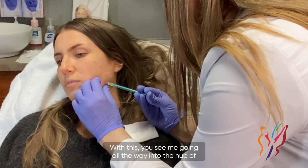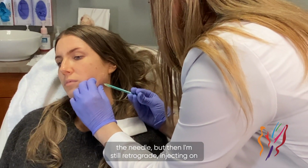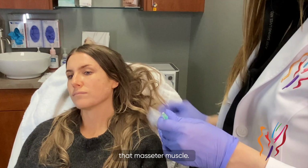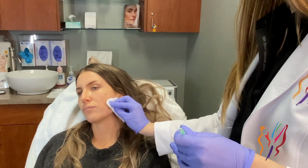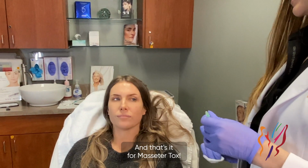With this, you see me going all the way into the hub of the needle, but then I'm still retrograde injecting on my way out so that we capture both bellies of that masseter muscle. And that's it for masseter tox.